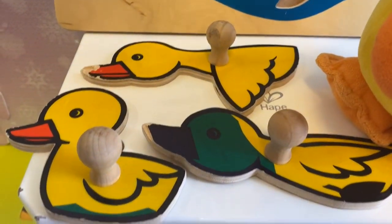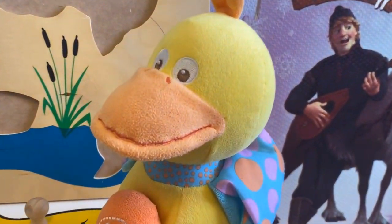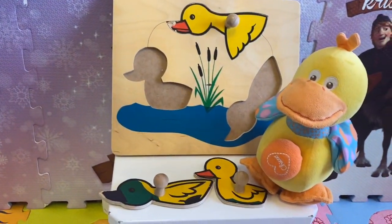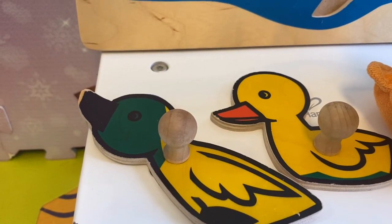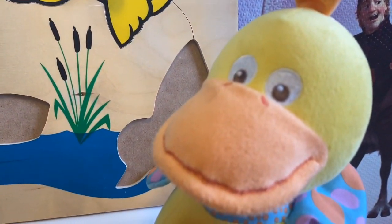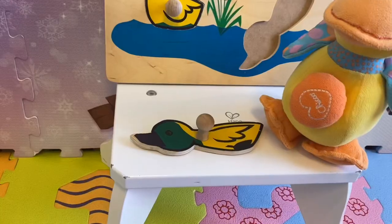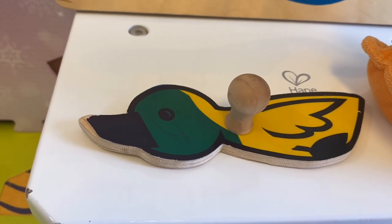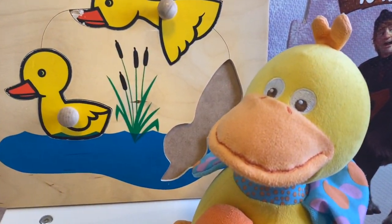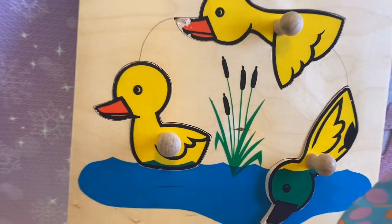Three little ducks went out one day over the hill and far away. Mommy duck said, quack, quack, quack. But only one little duck came back. Two little ducks went out one day over the hill and far away. Mommy duck said, quack, quack. But only two little ducks came back. One little duck went out one day over the hill and far away. Mommy duck said, quack, quack, quack. And all the three little ducks came back.